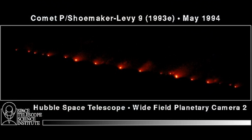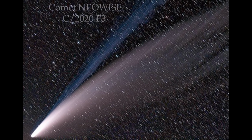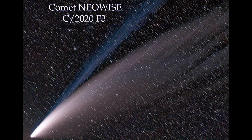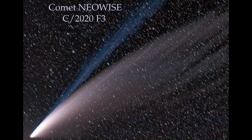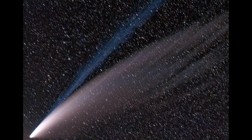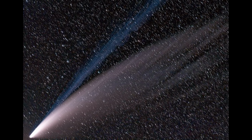Comet Neowise, also known as Comet 2020 F3, captivated observers in 2020 with its bright nucleus and long tails. Discovered by NASA's Neowise mission, this comet was visible to the naked eye and became a social media sensation, with people around the world sharing their photos and experiences.